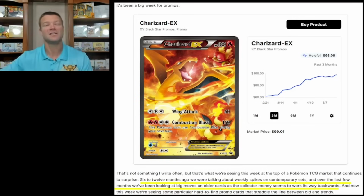The XY era has been absolutely crushing it for the last 16 months, literally 16 consecutive months. The top 20 singles cards that come from a booster box from the XY era, the aggregate value has been going up. Sun and Moon has been on an absolute tear, and now we're starting to see even the promo cards like this Charizard EX. This is a fantastic card. It comes from a really rare, super expensive box. I think it was a year and a half ago we were talking about this card. This was a $20 card, and now it's all the way up at $98.